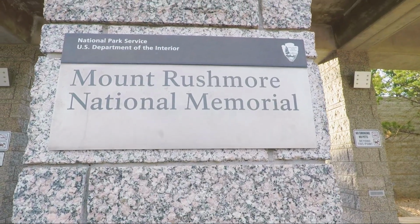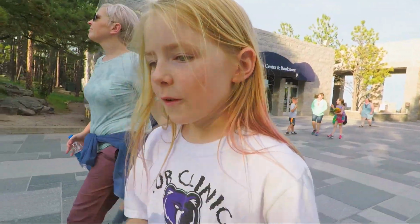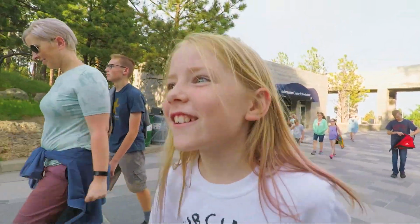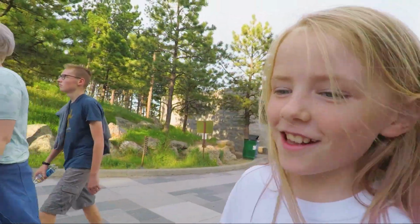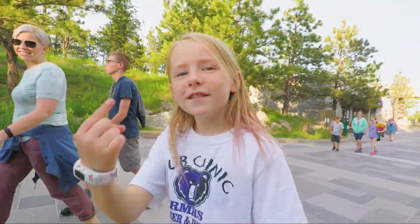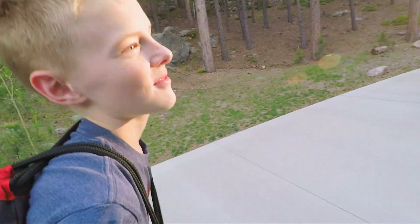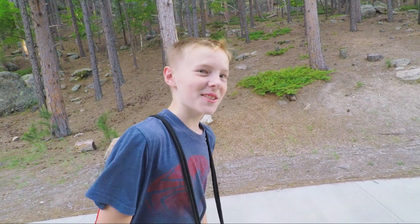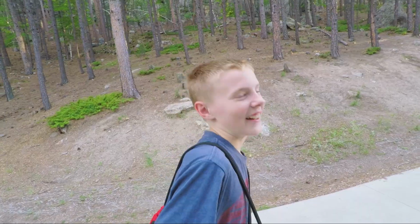What have you been calling this trail? What do you mean trail? What have you been calling this? The four heads. Why? Like four heads? No, because there's four heads, four presidents. Every one has pretty big foreheads. Yeah, everybody thinks I'm meaning foreheads. You think you could name the presidents on Mount Rushmore? Abraham Lincoln, George Washington, Theodore Roosevelt, and one more. I don't know the last one.